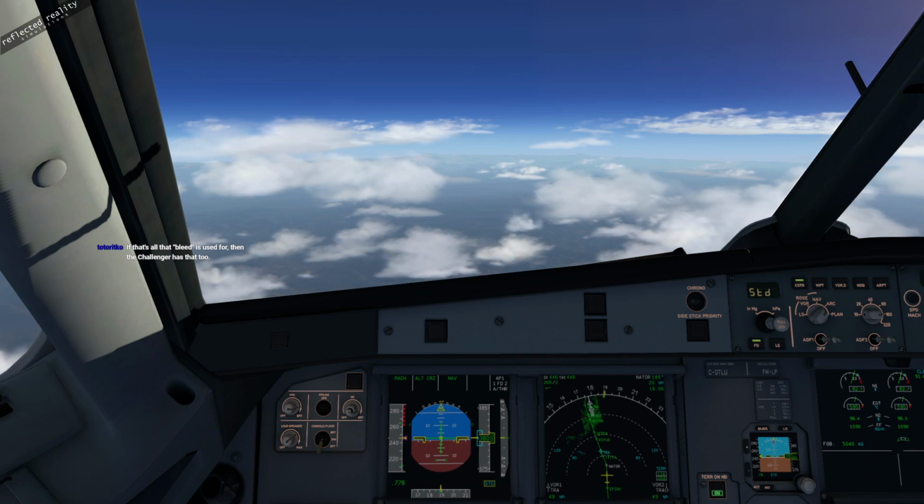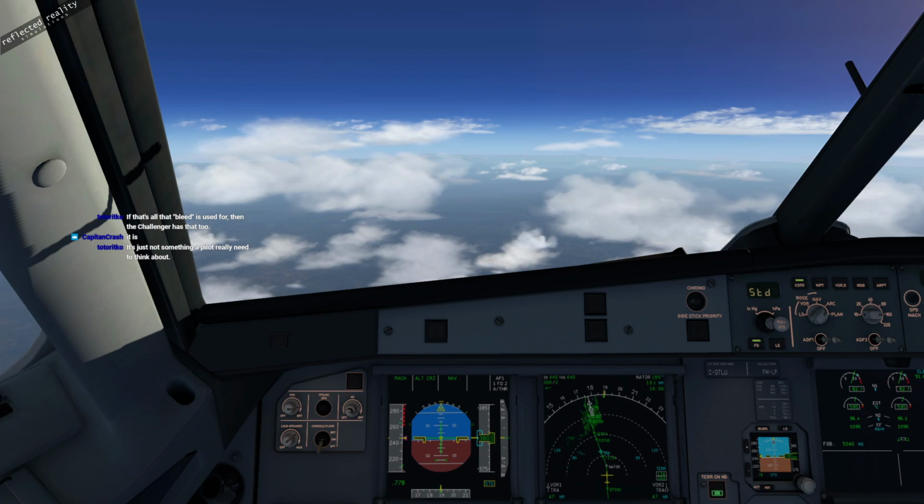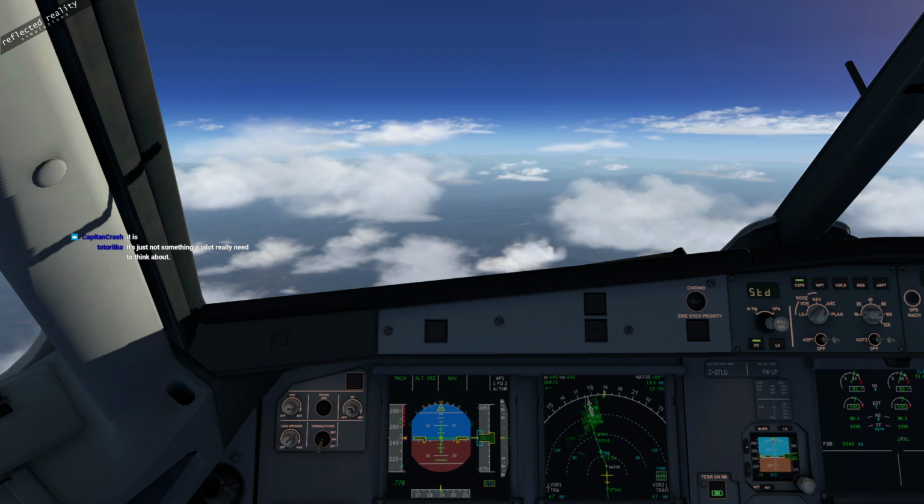Some other routings, if you go across central Turkey for example, they've got very high, sustained high MSAs to the point where a depressurization could be a real issue. So you've got specific escape procedures in those scenarios.